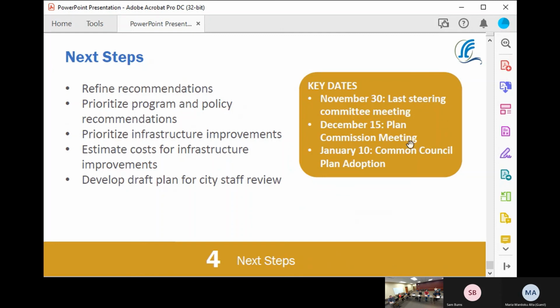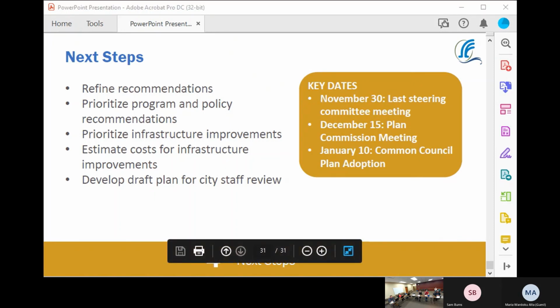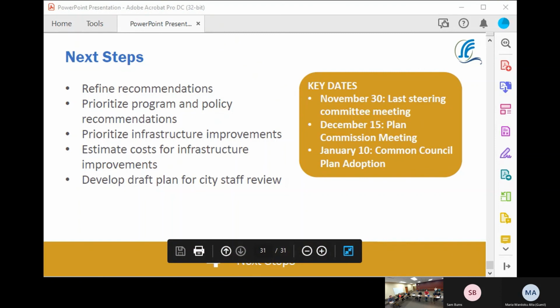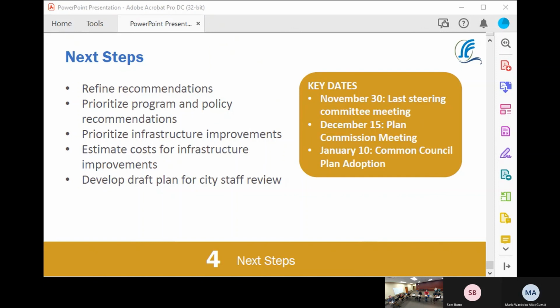And then looking ahead, right now is meeting 3 of 4 of our steering committee meetings, and for the last one, we'd like it to be November 30th, which is a little off from the first Wednesday of the month. That would be so that we can get your feedback on the plan with enough time to make changes before the planning commission meeting, which will be December 15th. I'm curious if that November 30th date will work okay.